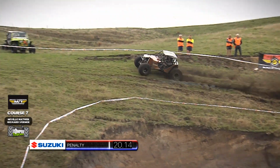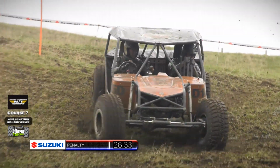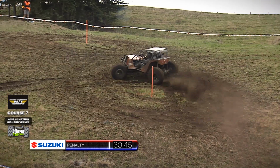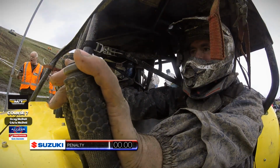This is a pretty tidy run, but will it be a fast run? Can they get the line just right in the figure eight? Nice and tight around the orange peg, but staying away from it. Oh, and they just lose a little bit of time just trying to square that turn off, and just a little bit slow. 32.14 for Neville Mather.